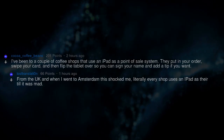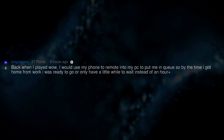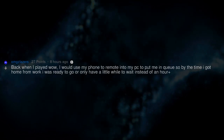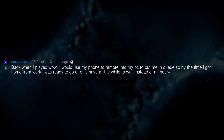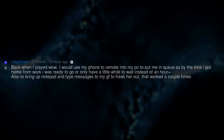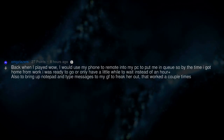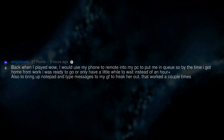It was mad. Back when I played WoW, I would use my phone to remote into my PC to put me in queue, so by the time I got home from work I was ready to go, or only have a little while to wait instead of an hour plus. Also to bring up Notepad and type messages to my GF to freak her out. That worked a couple times.